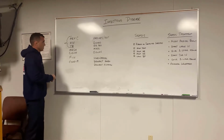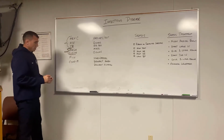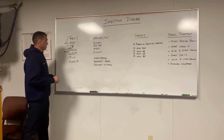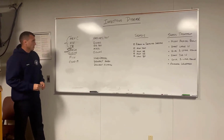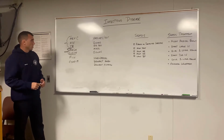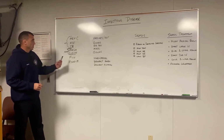Then you have kind of your middle ground, newer ones that have come out. I can't draw right now. The newer ones that have come out in the last 10 years and become a big deal, which is MRSA and C. diff. You see that a lot. MRSA being antibiotic resistant staph, and then C. diff, kind of a hospital thing more than an ambulance thing, a hospital and nursing home. You'll see those two a lot.